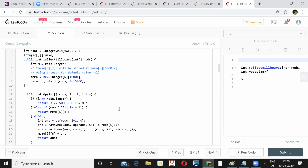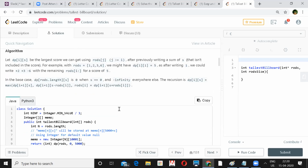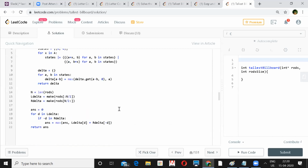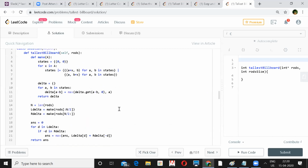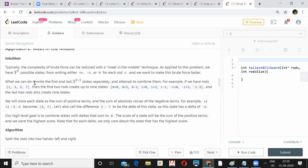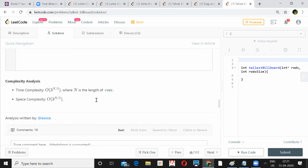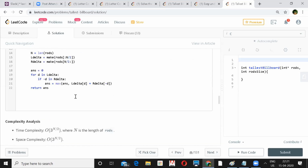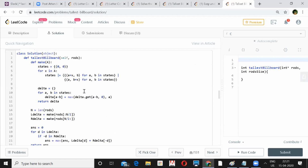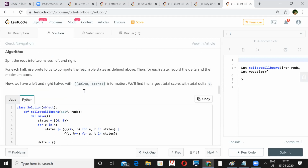Yep, I think so. I think the second solution also has worse complexity: 3 to the power n, it's 3 raised to the power n. It's the possible states, I think. Yeah, 3 raised to the power n only, and n by 2 is mentioned. So the first approach is actually much better.